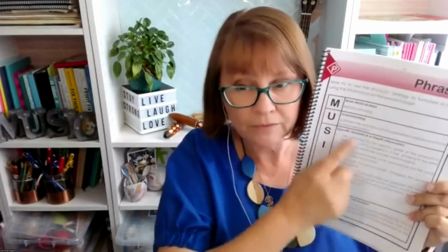MUSIC: main idea, understanding, sample, in-depth information, and connect to concept or question. That's what I've put in my elements of music, because I know it works really well. So when I get the kids to talk and answer about phrasing, they know that this is the structure they have to follow for each part of the question. All right, so they get that. Not only do you get that in those, but you also get student samples.